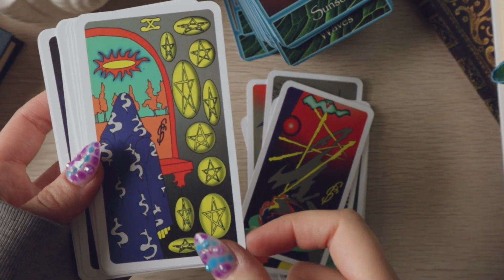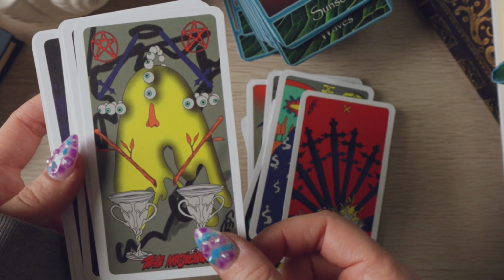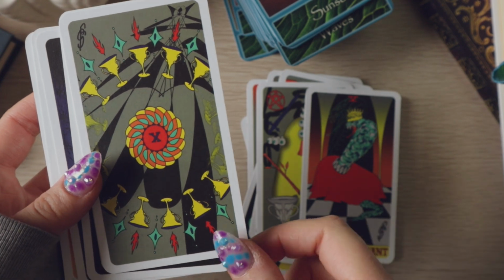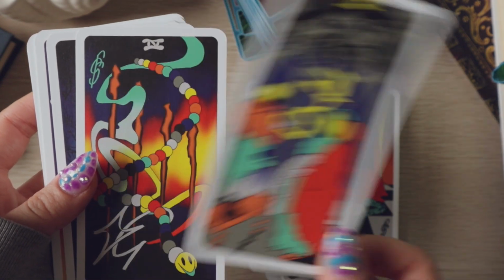I would really appreciate if my camera would focus. I'm sorry about that. But yeah, this is also a fairly new deck and I've not really played with it that much. So that's also why I want to bring it out this summer, because I want to get to using it. It's very, very cool. It's very, very weird, as you can see. It is based on the Rider-Waite-Smith, and some cards like this one look very familiar.